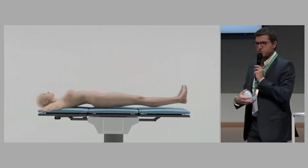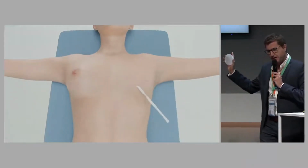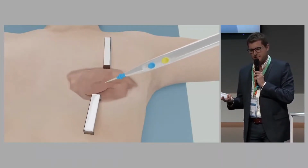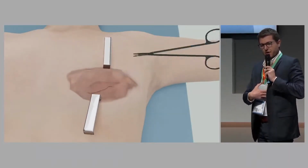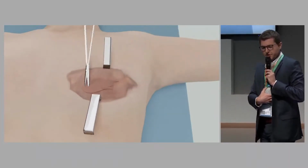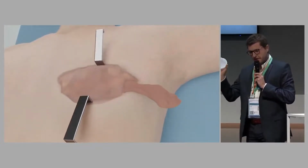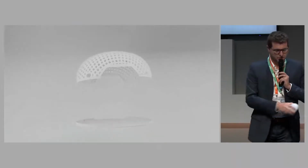In that case, we have a woman. She had a mastectomy on the left breast. We use the same entryway. We don't add new scars. The surgeon will harvest in situ a tissue, what we call the flap, in the intercostal area. And this flap will be inserted into LATTICE.